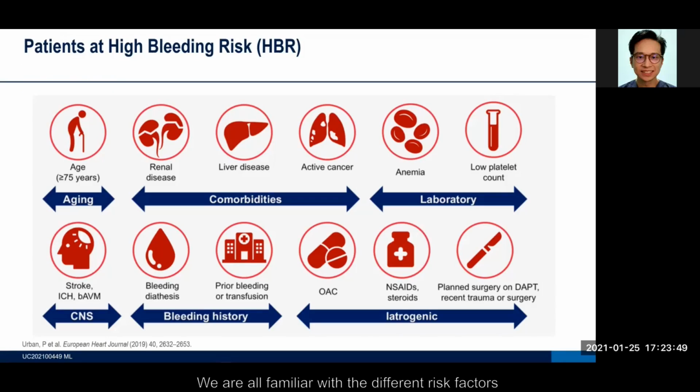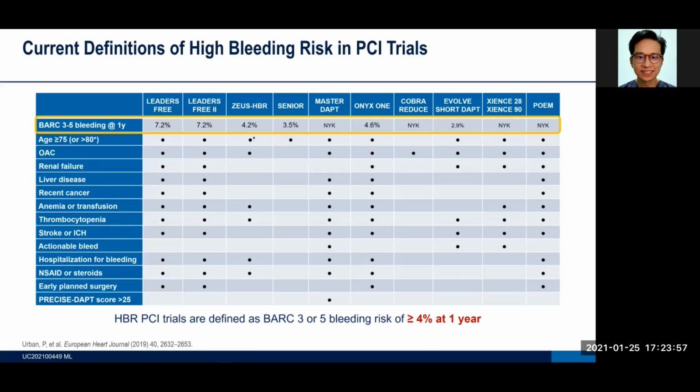We are all familiar with the different risk factors for high bleeding risk in patients undergoing PCI. There are several trials that have been done on patients with high bleeding risk undergoing PCI. It's important to note that not all trials had the same inclusion criteria, and some trials were more broadly inclusive of patients across the scope of bleeding risk factors. These trials, such as the Onyx 1 trial, would have results that would be more generalizable.